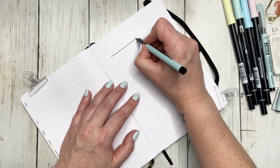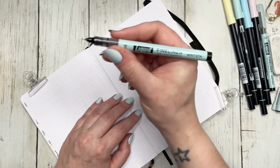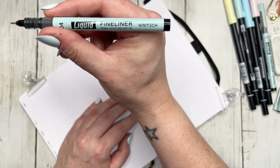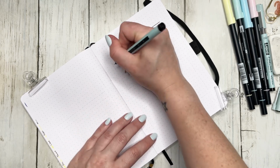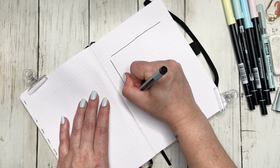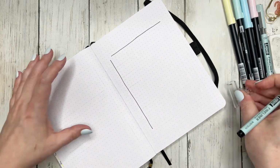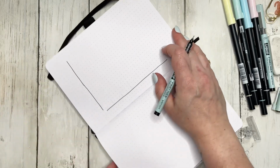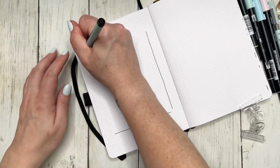So I'm going to go ahead and outline my schedule box. I'm using a Rytec liquid fine liner, this is in the size 4. I think what I'm going to do is just do the straight lines first, and then I'm going to connect it, because I really love the look of rounded corner boxes.